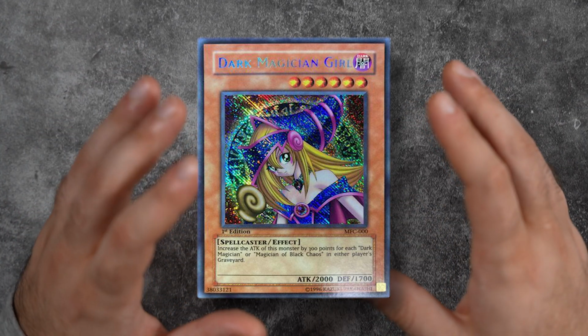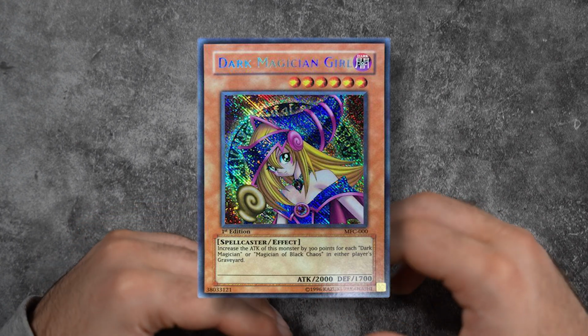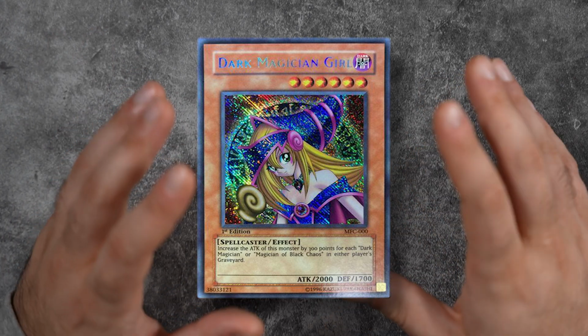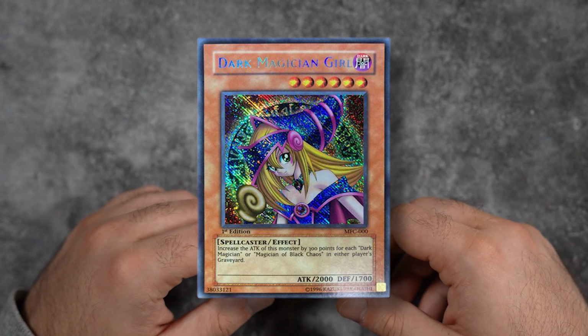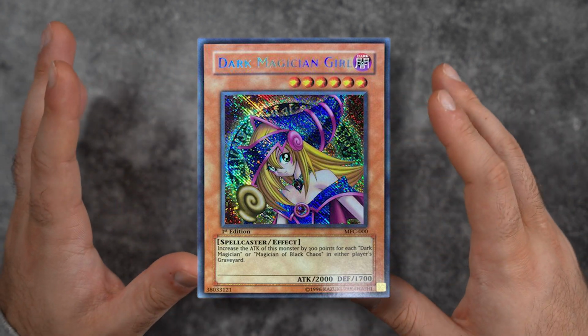Right now, I'm probably going to stay away because the price is unbelievably high. It ranges from like $2,000 to $4,000 for a raw copy, so I'm not touching that at the moment. Maybe if it levels off a little bit and comes down in price, I might go for it. I'm expecting to pay around $3,000 to $4,000 for the PSA 10 and not for the raw copy.